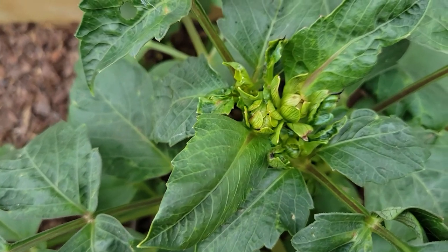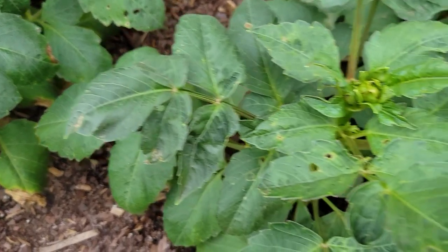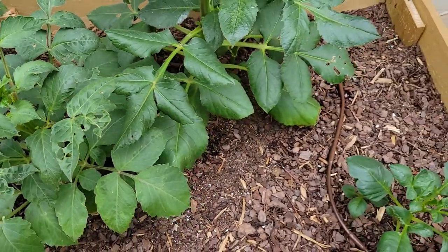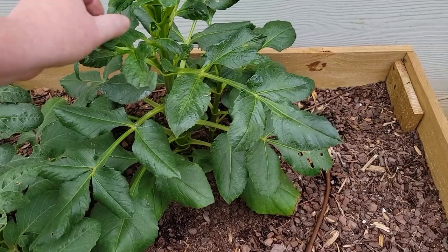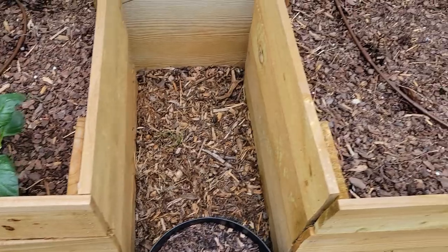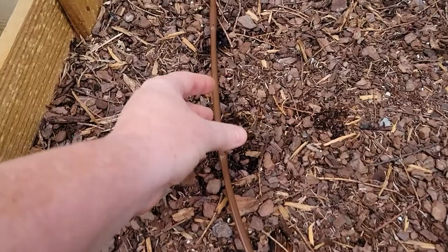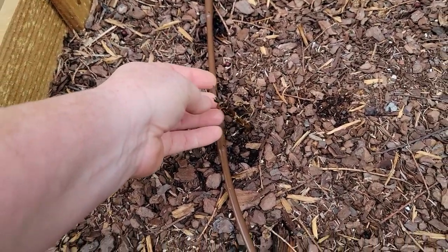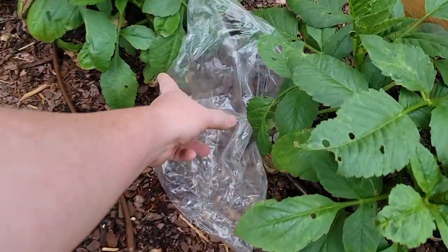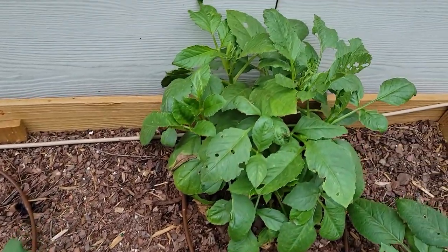Now this is exciting. We do have some buds starting to form on there. And you can see that one as well. So not all of them have a bunch of damage on them, but some of them definitely do. That one's smaller. These three never even did anything. They started coming up, but then every time they came up, they just died. So not sure on those. We have some trash over here, but these ones are doing okay, I guess.